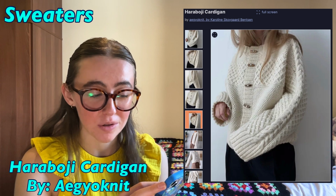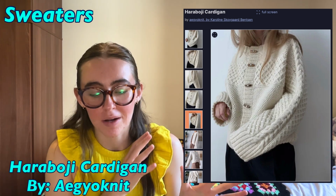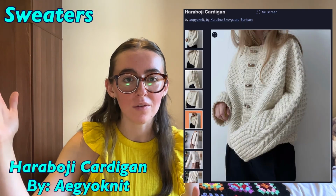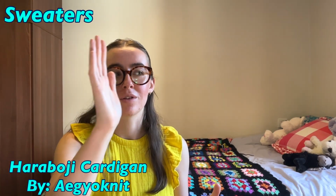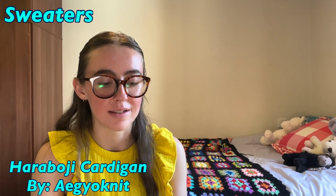Okay, the other one is the Haraboji cardigan by Agio Knits. I think the thing that I find most appealing about this pattern is it's such a unique construction. It's knit from the end of one sleeve all the way across the sweater. So you knit from the bottom of one sleeve all the way up to the shoulder, knit the body across, and then knit the other sleeve. I've never seen a pattern like that, and I kind of just want to knit it out of curiosity. I feel like it'd be such a fun one to knit because of the unique construction, but then also it's beautiful. Love a good oversized cardigan.